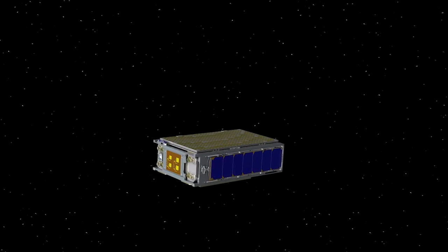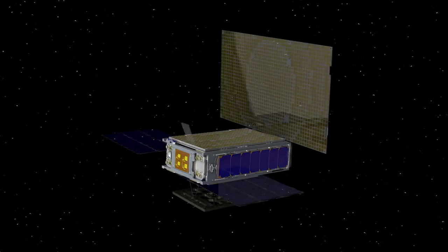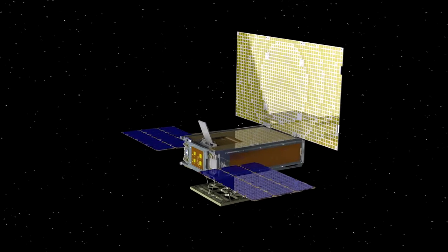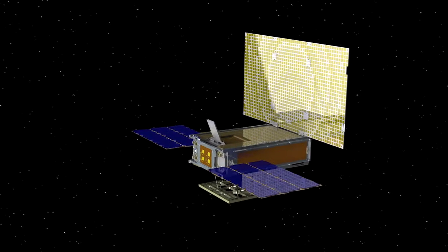These spacecraft, the size of a briefcase, will be the first interplanetary CubeSats, paving the way for future small spacecraft exploration and assisting and reducing risk to future landers and flybys.